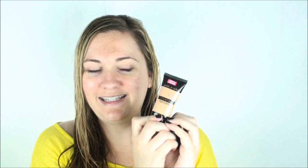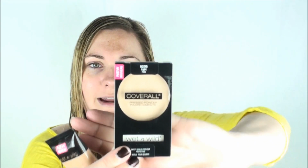Cream Foundation is what it says. Medium to full coverage, all-day wear, lightweight satin matte finish, Visi-Bright complex, reduces the appearance of wrinkles and rejuvenates skin. So that is the claims on the foundation. And then the pressed powder, I also chose Light, which is number 823B Light. All-day wear, radiant, weightless finish, Visi-Bright, reduces wrinkles, rejuvenates skin. So I don't know if that's some new technology thing that they have, but yeah.